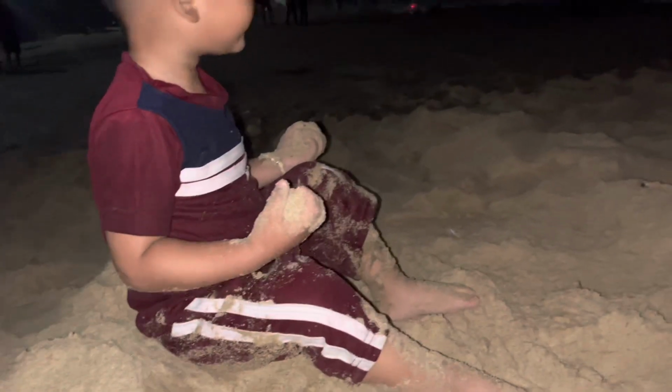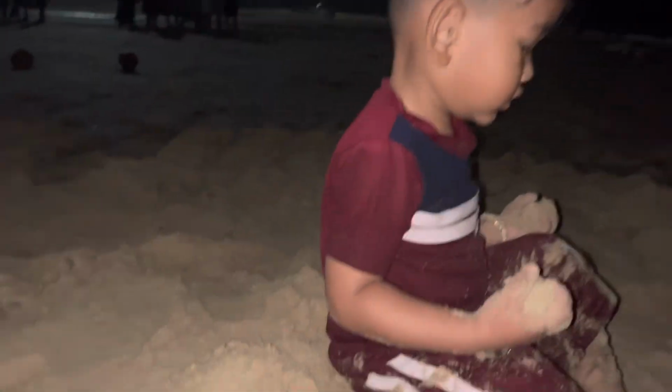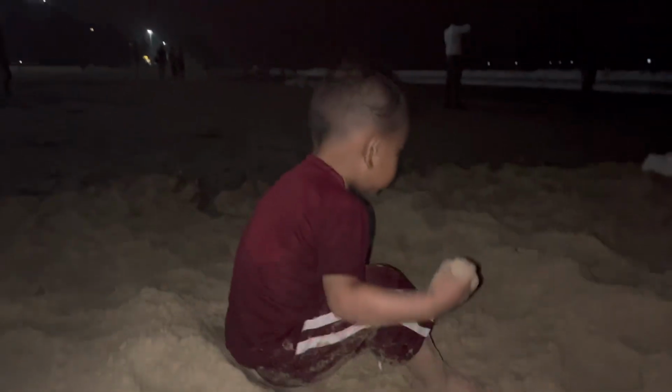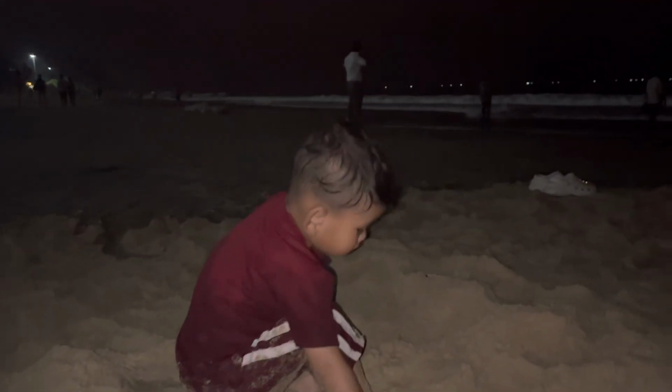Look at him enjoying the sand. Handful of sand. It's like a golden opportunity for him. Taking the whole opportunity today. Wow, Daddy! Go, Daddy! Woohoo! But it's dark. Oh my god. Who's hanging there?